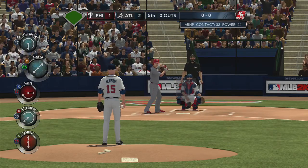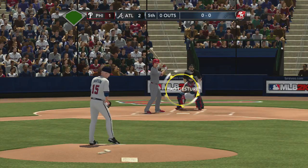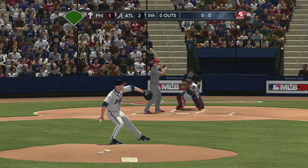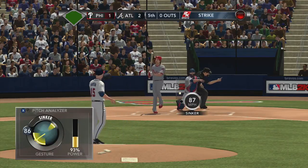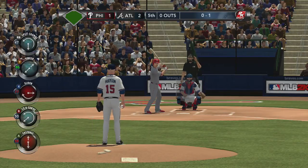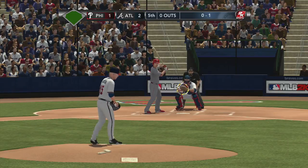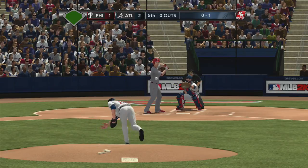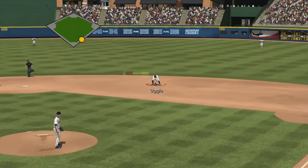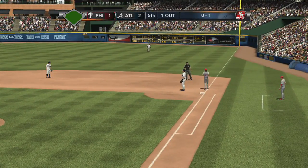And if you just joined us, our broadcast of Major League Baseball on 2K Sports with John Kruk and Steve Phillips. I'm Gary Thorne. Hamels gets a turn here. Strike 1. Hudson gets him swinging. Ground ball towards the second baseman. Picked up by Ugla. And that's in plenty of time for the out.